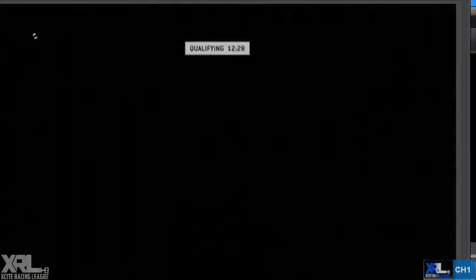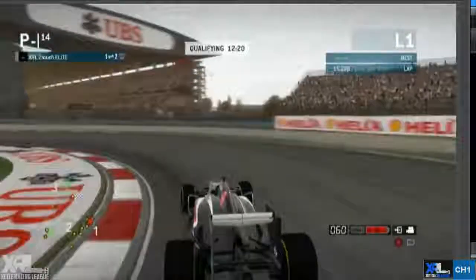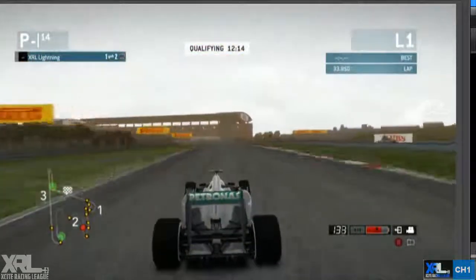I'm trying to get to the driver, but they're all not on laps, so it's quite difficult to find him. About 2 ahead of Lewis Hamilton, I think. Who are you on board with? XRL Lightning, I'm pulling at the moment. Can't find him. Here we are. I'm on board. I'm on board.